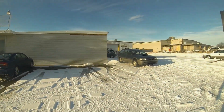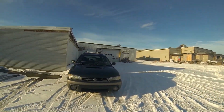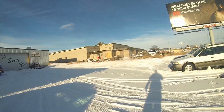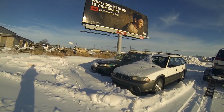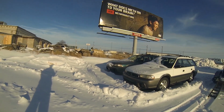Okay, little shop update. It's January 21st. We're at the Volkswagen garage, and we got Subarus coming out our ears right now. Had these two dropped off last week. The white one is going to get an engine. The green one's getting a transmission.